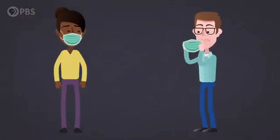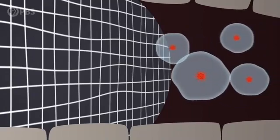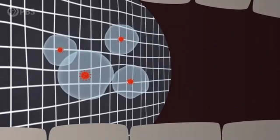But with a mask on, in the warm, humid space between your mouth and the mask, those larger droplets don't have time to evaporate, and they can be captured by common fabrics. If it feels hot and humid in here, that means it's working.